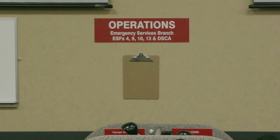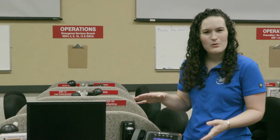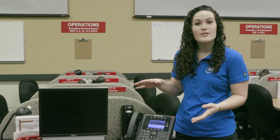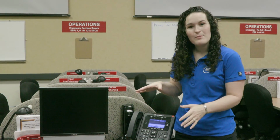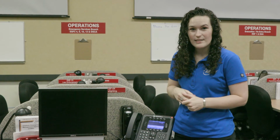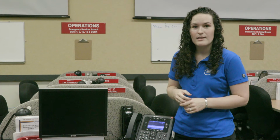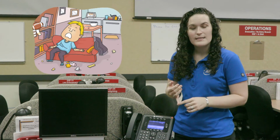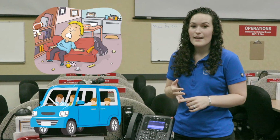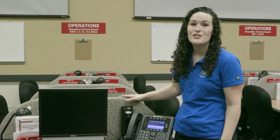So for this section of operations, we are talking to dispatch. So when you call 911, you're talking to a dispatcher. So one of the people that is on that team sits right here during an Emergency Operations Center activation and will give us an idea of the types of 911 calls that are coming in. So if someone's stuck inside their house, if someone's stuck inside of their car, we're going to know about it because of the people sitting in this section right here.